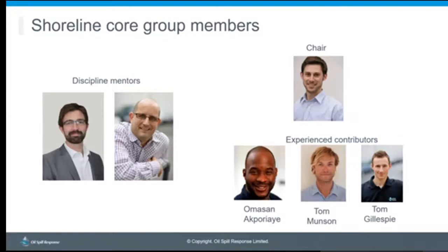Tom Gillespie joined our oil response as a work experience student from school, and then later joined us as an apprentice 8 years ago. He's gained his mechanical engineering qualifications and has worked through to his current position as a response specialist. Tom has a very practical outlook on things and is starting to shadow Amasan, learning and developing applications for use in response. So that's the team. There's a whole host of knowledge from different skill sets that are all working towards common goals.